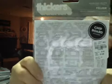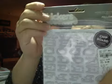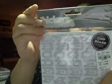And then I got Alphas at Tuesday Morning, surprise, surprise. But I went to one that's located further away from my house, and I found a bunch of Alphas, or Thickers. This one is Fellow. And it doesn't have the color, but I like the font. I only found one of those. I usually try and pick up two.